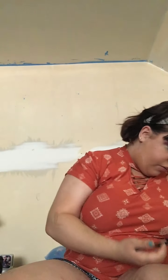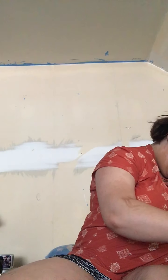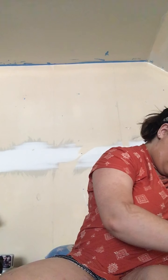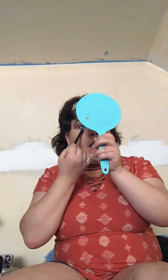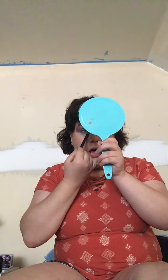And I think for the smoky eye, I'm going to take I'm Cold from the Jeffree Star palette and just give myself a smoky eye real quick. I'm going to drag it all the way to my eye bags that I told you guys about. I'm not making it super pigmented because of how poofy my eyeballs are.